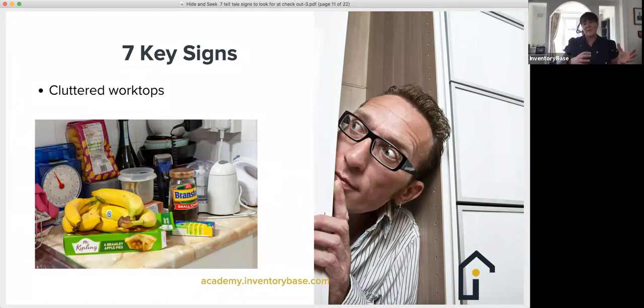But sometimes you can look at something thinking that's quite strategically placed, where the item is, or a pan has been left and all of the rest of the worktop actually is not cluttered, but it's got a pan in a weird place.